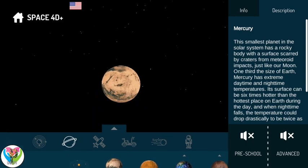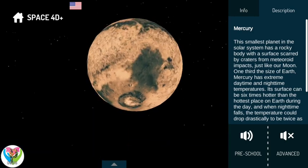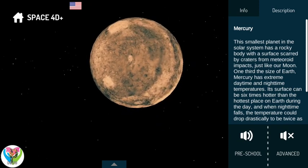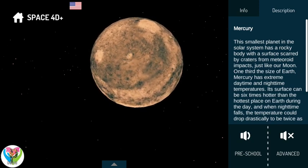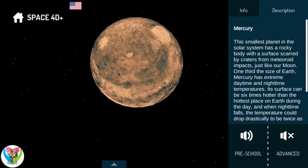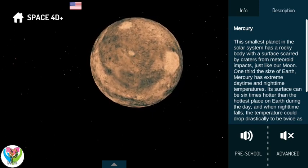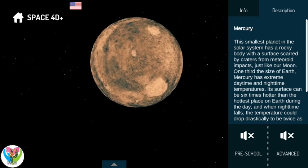Mercury. In our solar system, Mercury is the smallest planet, which orbits closest to the Sun. As well as being very hot during daytime, it features a barren, crater-covered surface, similar to our Moon. Mercury also has no atmosphere, which means there is no wind or weather to speak of.